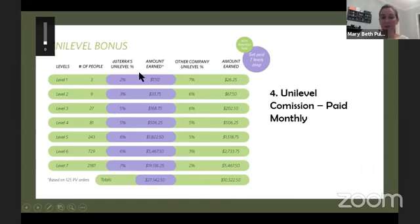And then the last step for sharing essential oils is just to provide support to those you've shared oils with. It may be as simple as connecting them to the learning group that you're a part of, connecting them to the events, connecting them to somebody else that you know in your upline who's doing doTERRA as a business. But that's really the basics, is to connect people to that support.